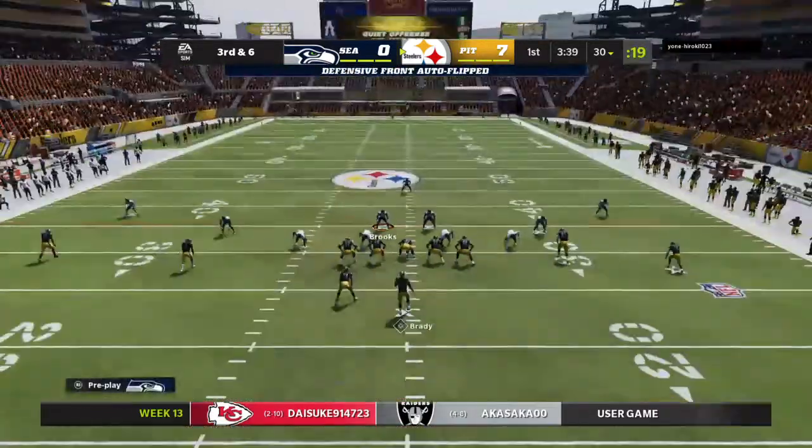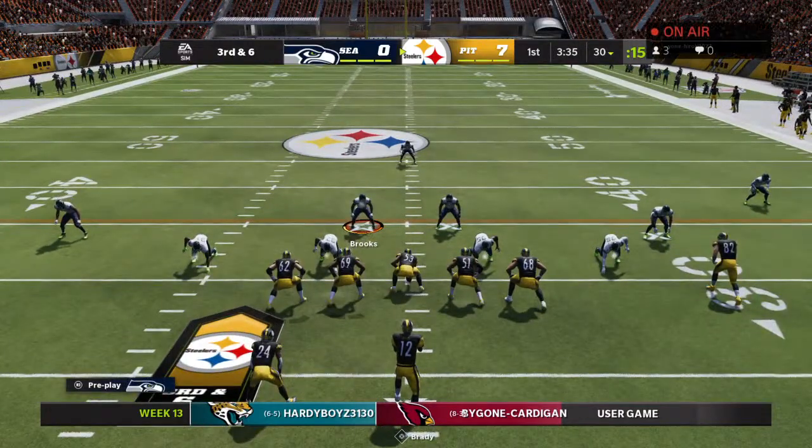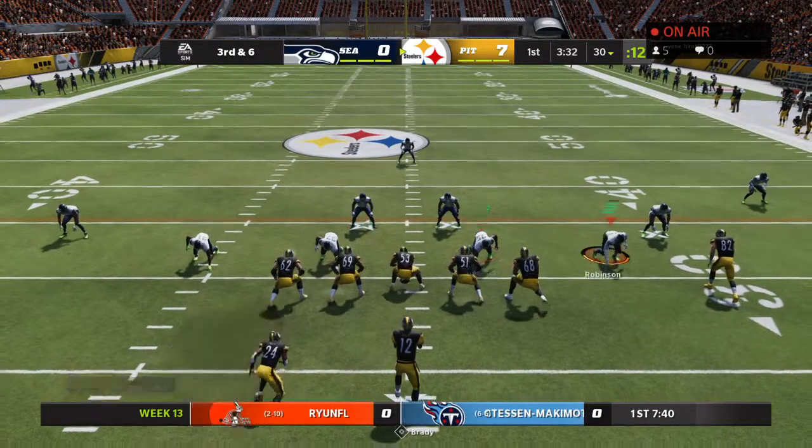Wait, that's line 20. Check 56. Here we go, D. Here I come again. 72. Here I come again.